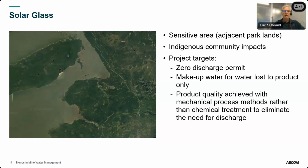And so the very first step that was taken was to engage with these communities, to look at the environment, and actually to agree at the outset that this would be a zero discharge mine. And I can tell you that there's a cost to that decision, but it wasn't even up for debate, just in this new mindset of how things would go.